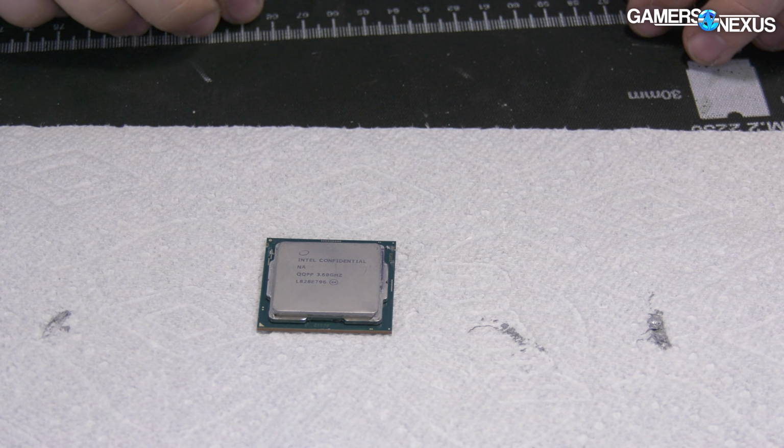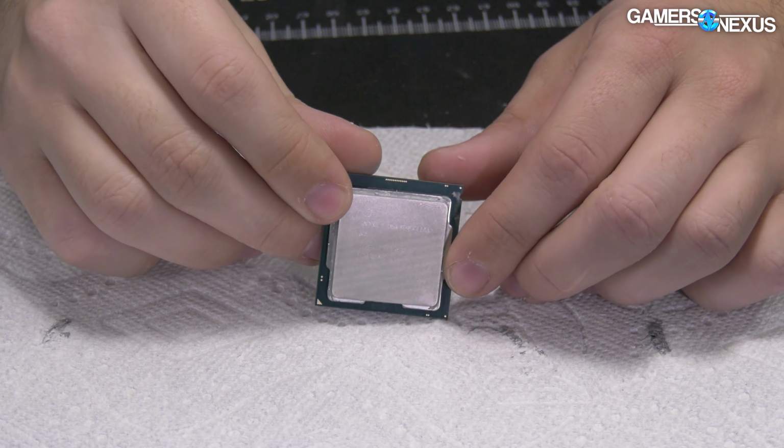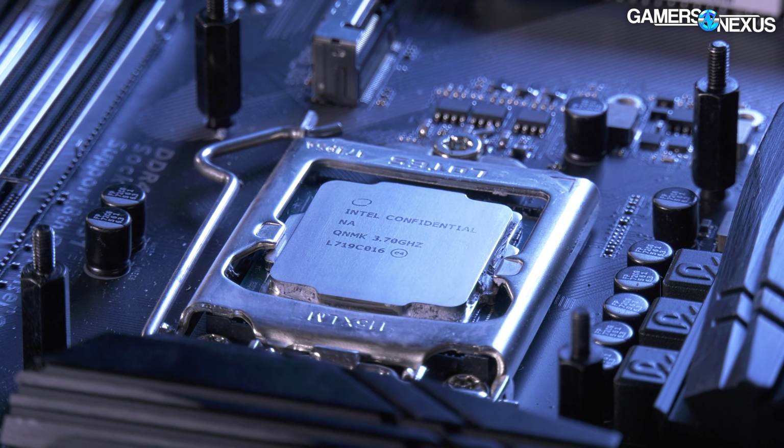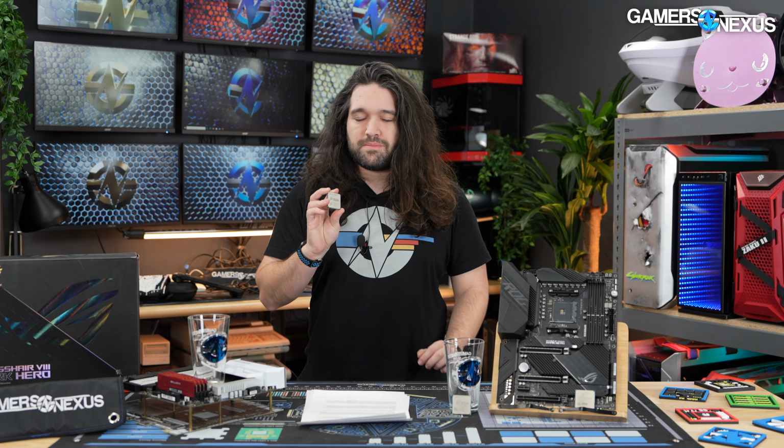They competed most directly with Intel's 9900K that launched later in 2018, or the 8700K before that. So this content will help you see how these CPUs have aged, but also what the best either drop-in upgrade options are or the most sort of linear brand new build options are.